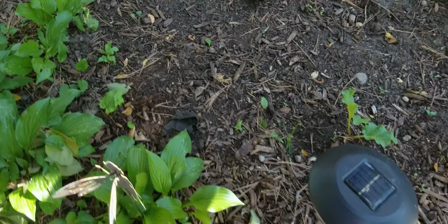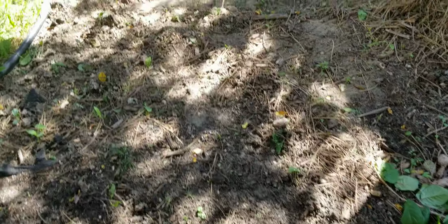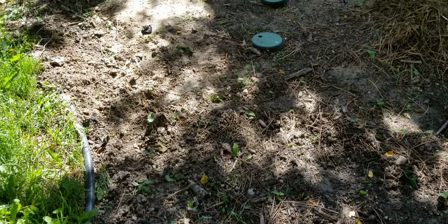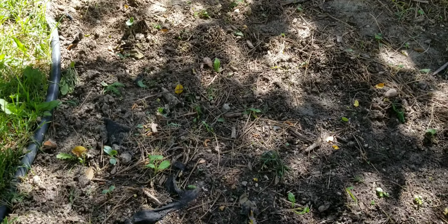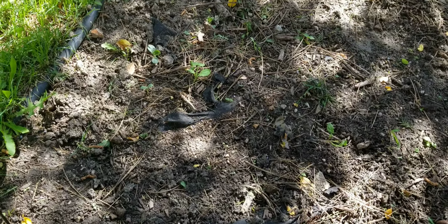And then all of this section got cleaned up, and this is underneath a tree, so there's not a whole lot you can put here, but I did put some iceberg lettuce. And we've got some butternut squash along this area that gets a little bit of sun, which is just now starting to come up.